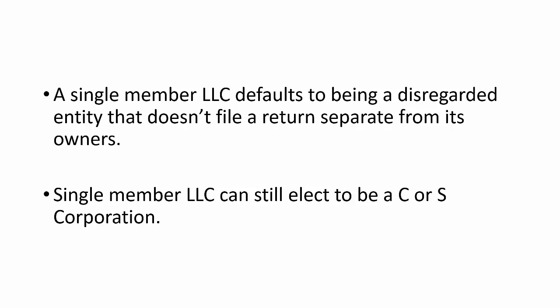Just like a multi-member LLC, the single-member LLC can also elect to be treated as a corporation. That corporation can also either be a C corporation or an S corporation. And again, I hope to put out a video that will explain in more detail why some LLC owners might choose to be S corporations.